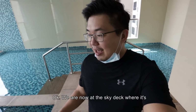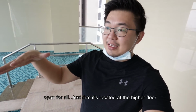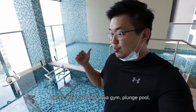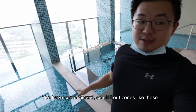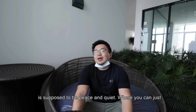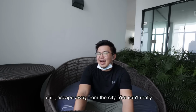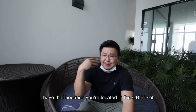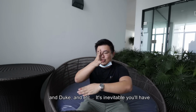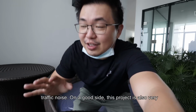Okay, we are now at the sky deck, where it's open for all, just located at the higher floor blocks. You have the aqua gym, the plunge pool, and some jacuzzis. These are chill-out zones that are supposed to be peace and quiet, where you can escape from the city. You can't really have that because you are located in the CBD itself, sandwiched between Jalan Duta and PJ Highway and Duke and this and that. It's inevitable that you will have traffic noise.